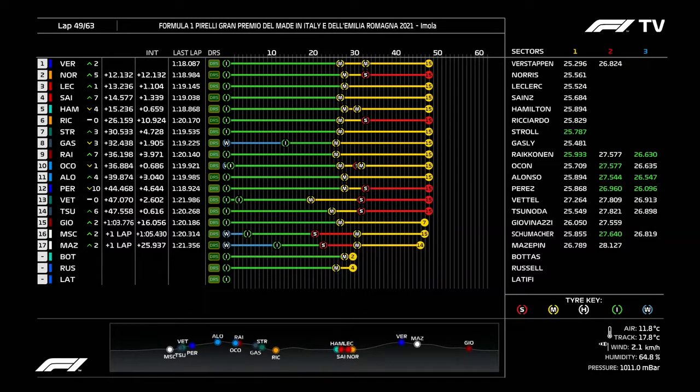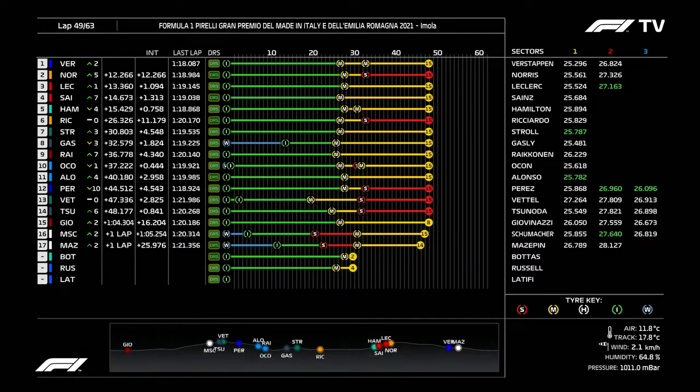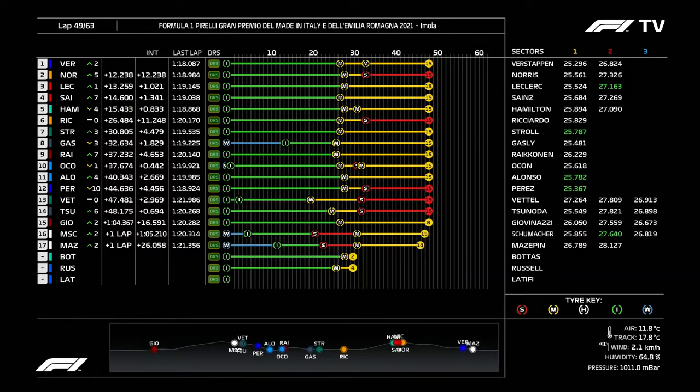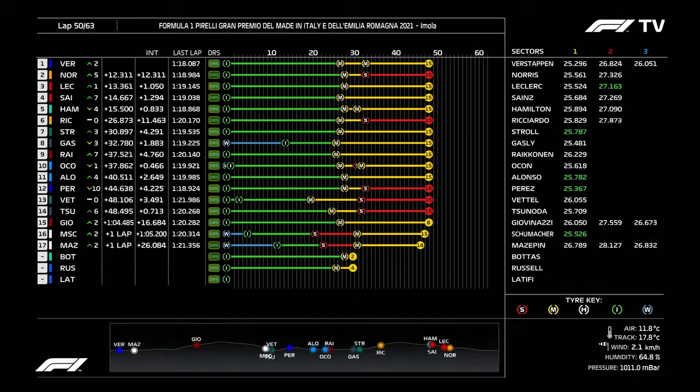You never know. You need, so say the clever people, about a 1.3 second pace advantage to get an overtake done without DRS here. Hamilton did have DRS and still wasn't quite far enough up the road to make an overtake stick. We'll come back for more on the next lap. Yeah, Lewis knew he needed to bail on that one.